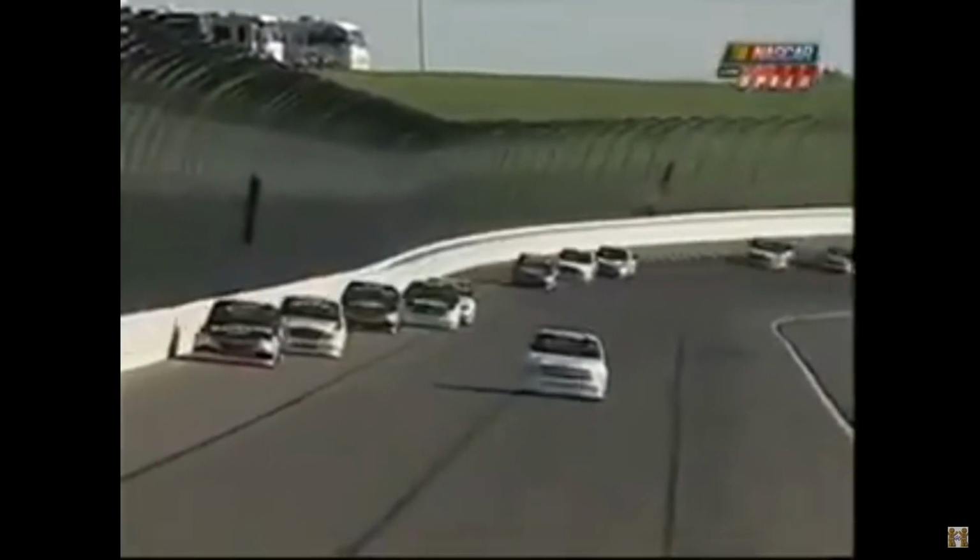If we can take a look back at what happened to Kelly just now. She just got a little bit loose coming up. Oh, Johnny Benson got loose. Benson got loose and forced Kelly. She never spun out. She did a great job.